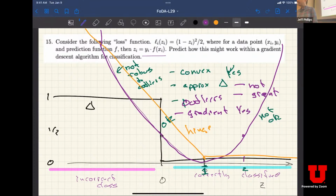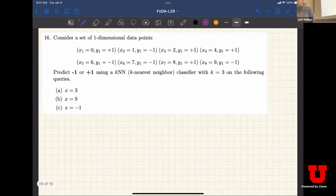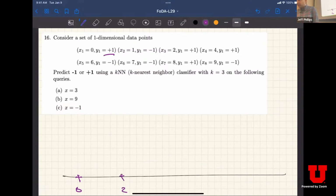Okay. Yeah, I know we're over time, but let's do just one more question. Consider one-dimensional data points, right? I suggest you draw a picture here. One-dimensional data points, and they have labels. So x equals 0, I have a plus. Right, that's this point. The next plus, x equals 2. This is 0. 2 is a plus. 4 is a plus. 8 is a plus. Okay, and then for minuses, I've got 1 is a minus.